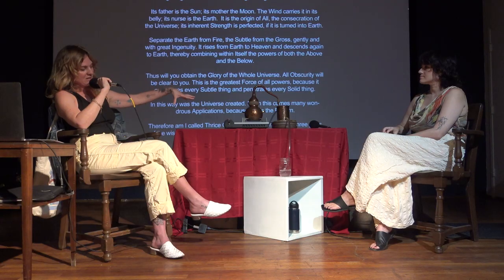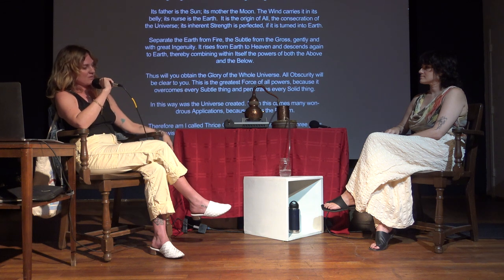So this little paragraph here is talking about pulling the subtle out of the gross, pulling the invisible out of the visible, the intangible out of the tangible, which is essentially, when you're distilling, what you're doing. You're putting material plants into this vessel and sucking up its energy or its vapors, and then separating them out through the process of heating and cooling.